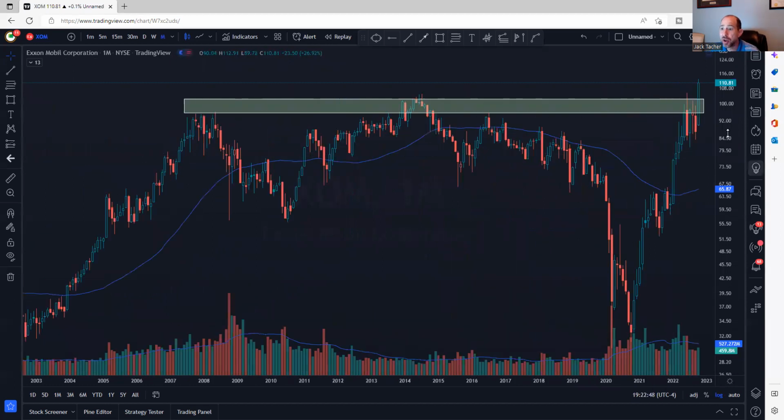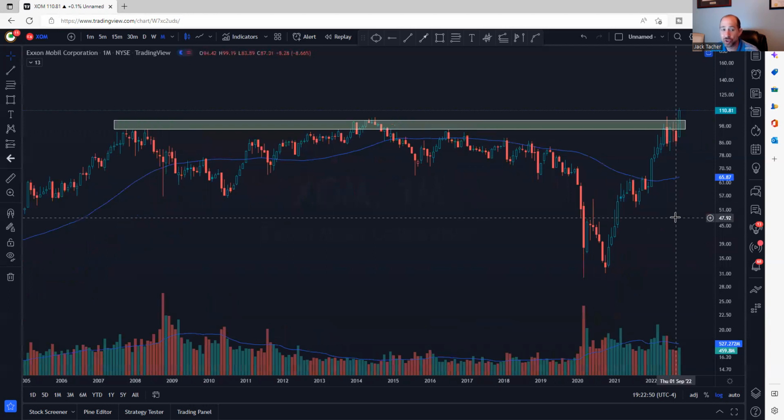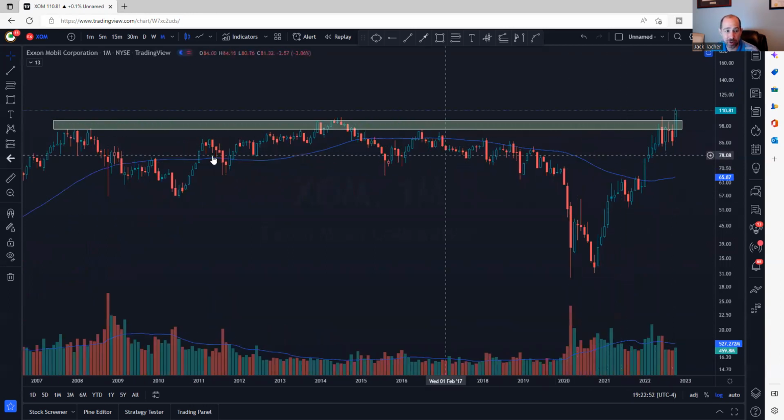Energy name, XOM, up 26.92% and broke out. This may be the chart of the night right here. Broke out of this on some good volume of this area that goes back to 2007. This is gigantic right here. This is big news. So good job, everyone that's doing XOM.